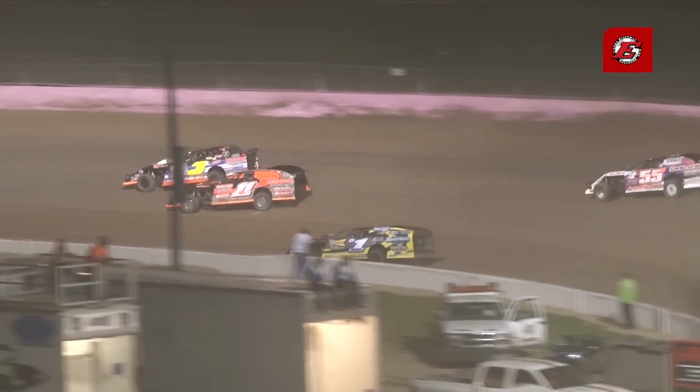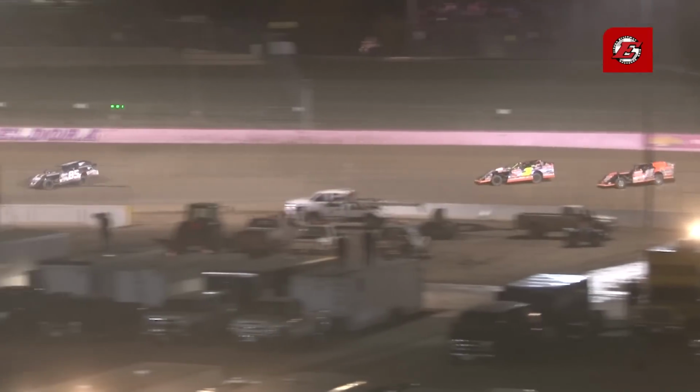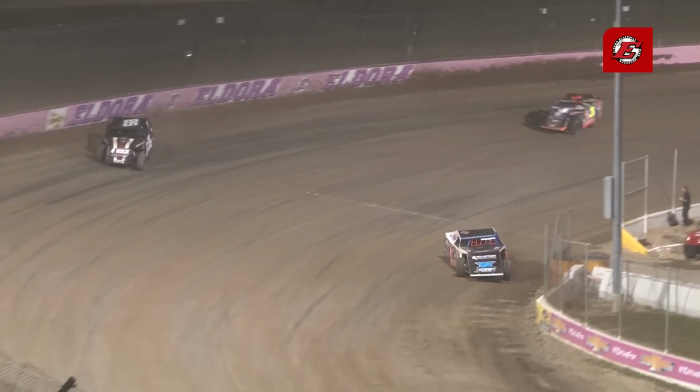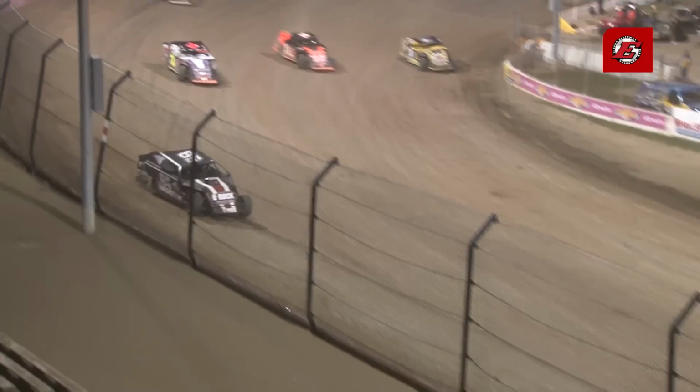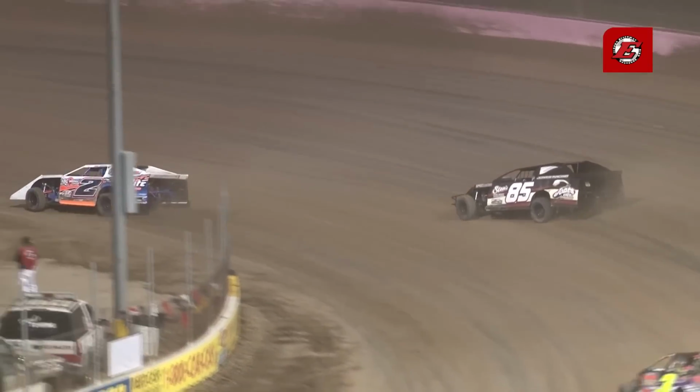Here comes K-Rob in that LG2 8.5. Going to try to make a bid for the race lead and down the back straightaway. He drives her indeed. Nick Hoffman's there, but here comes the charging 85 of Kent Robinson. Does he have anything with 1 to go? They fan out 3 wide for the second spot, give it or 3rd spot, give it to Jeff Lika.